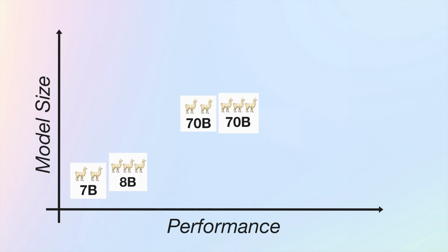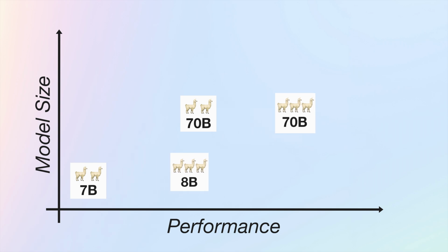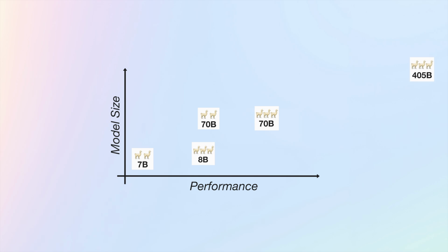The 8 billion is nearly as powerful as the biggest version of Llama 2 that we released. So it's like the smallest Llama 3 is basically as powerful as the biggest Llama 2. Right, so the performance comparison should look more like this. And the 405 will not be 6 times better than the 70, but it should be somewhere in this region. But for now, we have 8 billion and 70 billion.